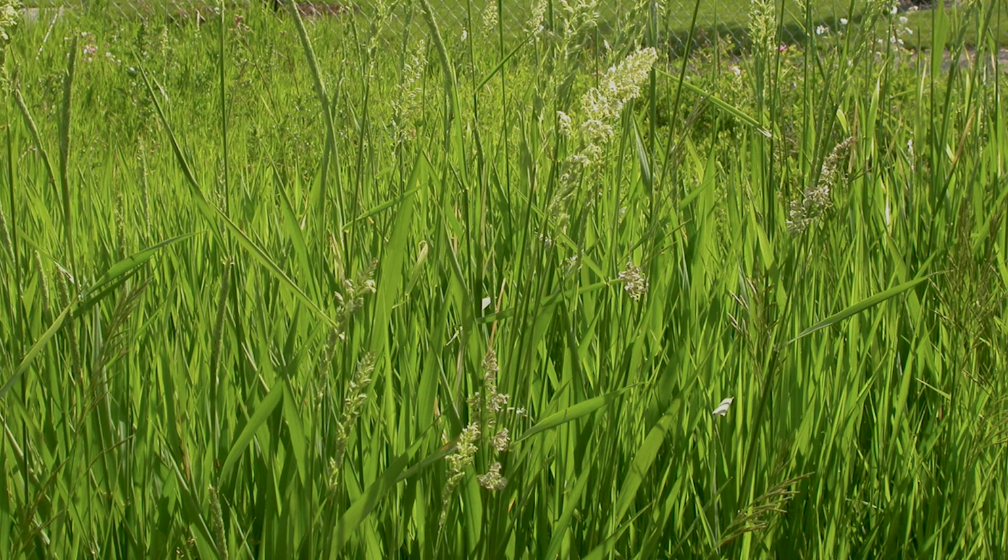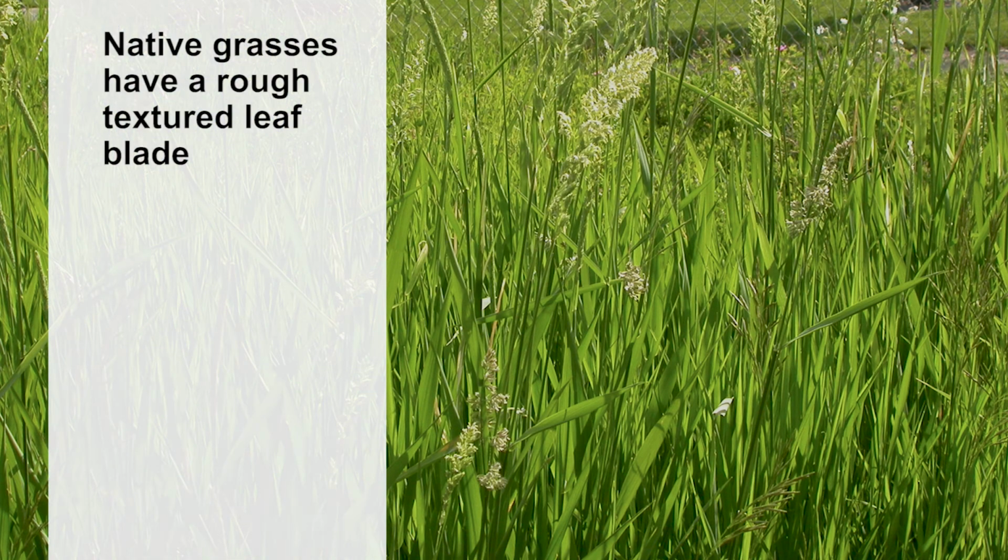Another trait of Japanese stiltgrass that helps to differentiate it from most native grasses is its smooth leaves. In contrast, native grasses typically have a rough, textured leaf blade. The invasive Japanese stiltgrass is considered one of the most damaging invasive plants in the United States. Train yourself how to correctly identify this invader and distinguish it from native lookalikes before applying any control measures.